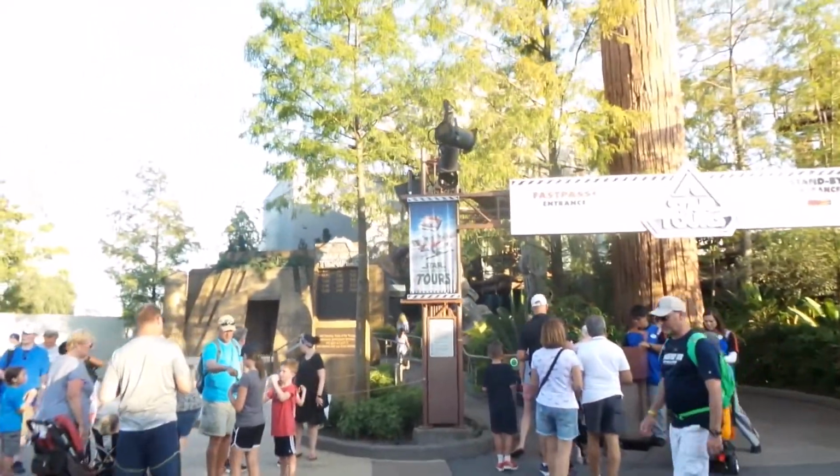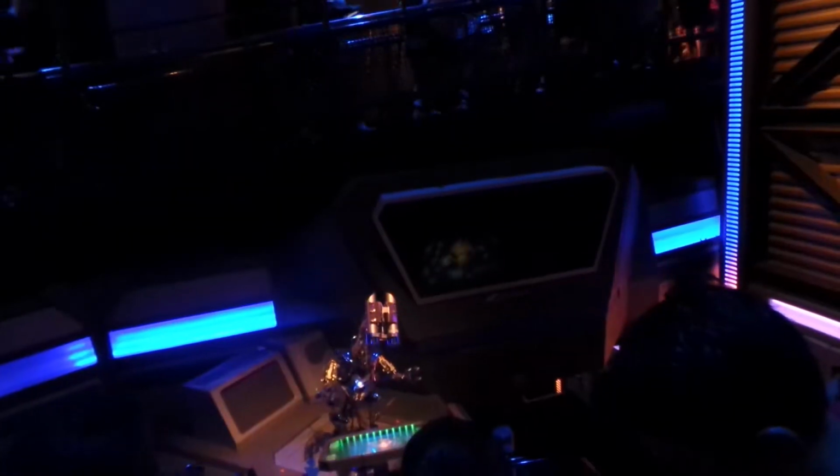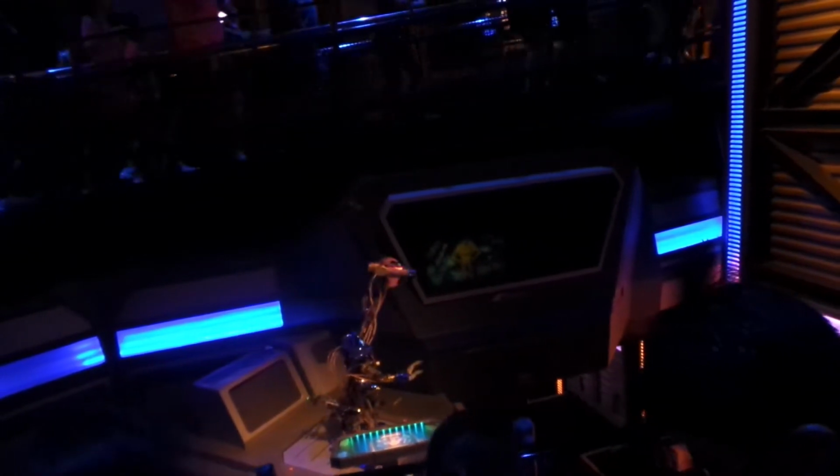Keeping with the theme of Star Wars, let's do Star Tours! Yay. Wait a second, what is this? Do you know? I certainly don't, but I can tell you one thing. He's not a good security guard at all.